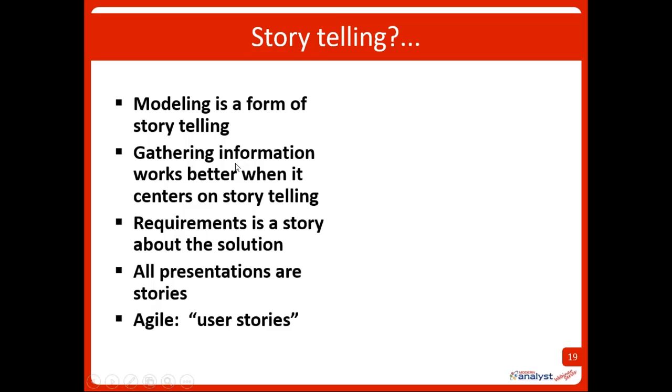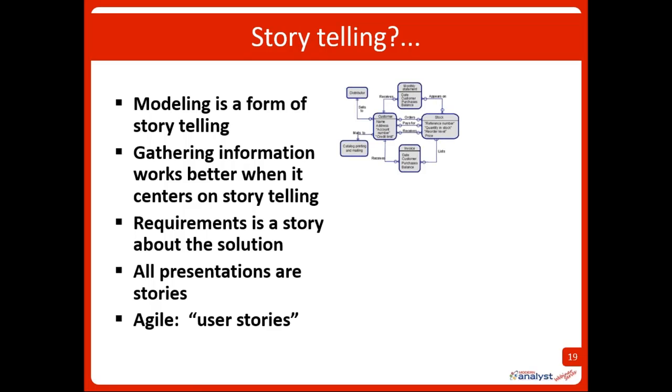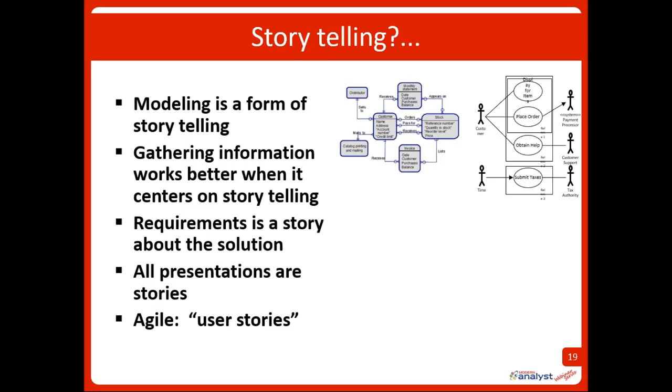So you say, storytelling? Steve, come on. Storytelling in business? What's going on here? Well, you are using storytelling now. Your models are storytelling. The use case is nothing more than a story. In fact, we call it a main success scenario when we're talking about part of that use case. Alternate scenario is nothing more than a story or part of it.